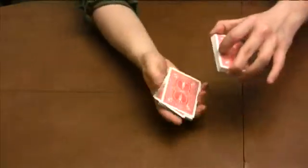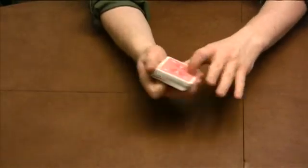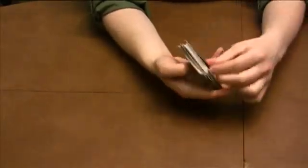The 7 of hearts is placed back into the deck. I dribble the cards, I obtain a break. I now pick up at that break and overhand shuffle, leaving the selection on top.